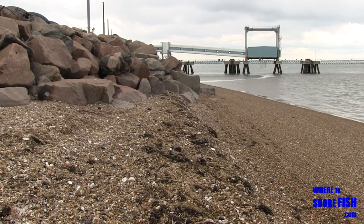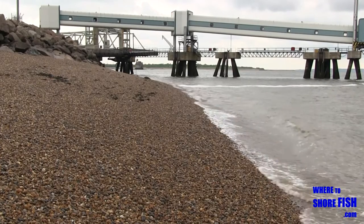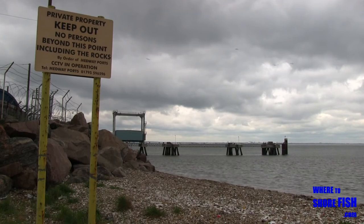The local club, Sheerness Steel, state most of the usual suspects get caught here. Codling, whiting, doggies, flounders, sole, eels, and being a shallow storm beach, bass are a very good possibility.